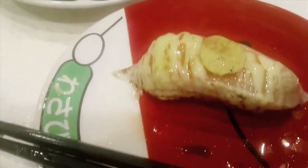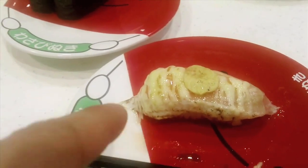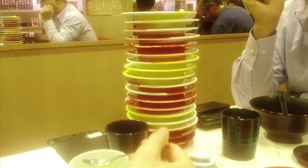Okay, look at here. We still got plenty of items. I still gotta work on this. Out of all the items, this is the best thing. And this is like the most specialty item here. Here's our stack so far.